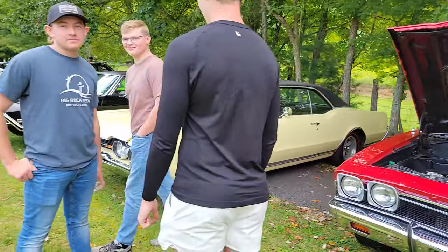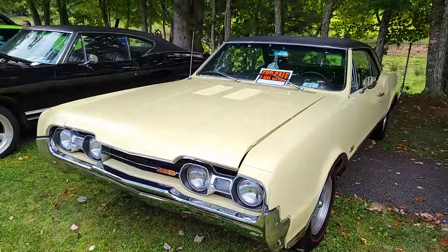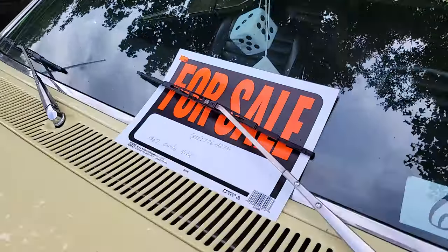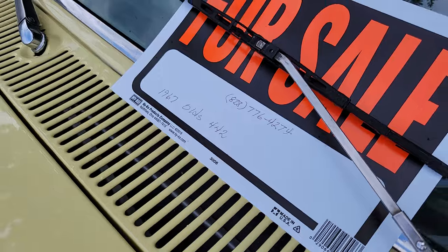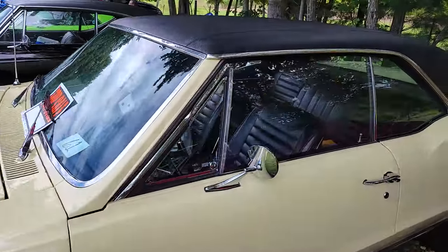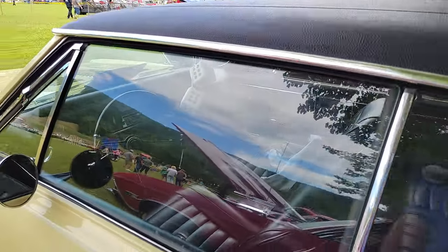Yeah. 442, that is for sale. Check this out, fellas. 67 Olds 442. There's a phone number. There's no price, so it means I can't afford it. If you have to ask, you can't afford it, right?